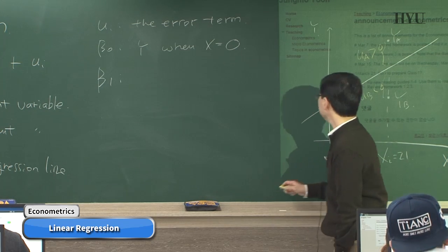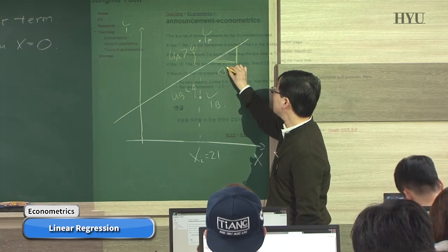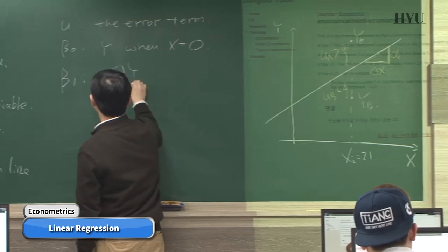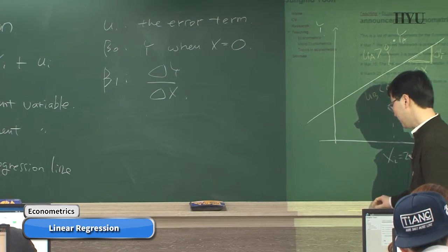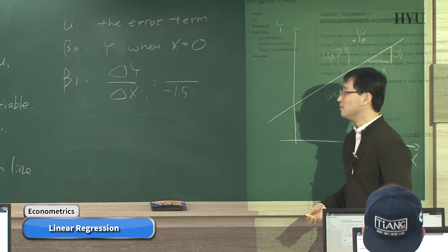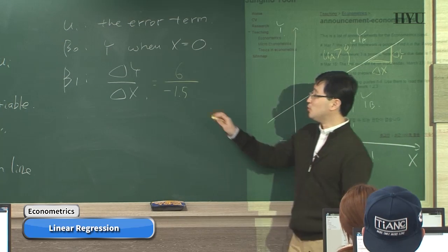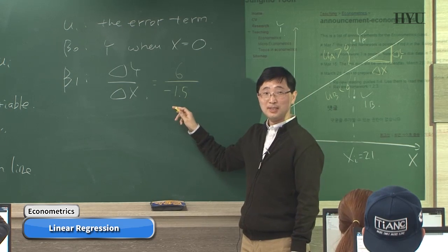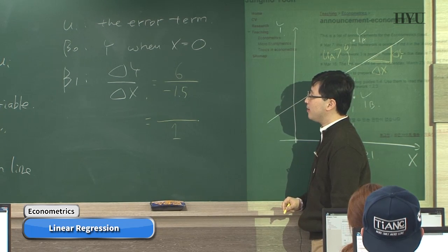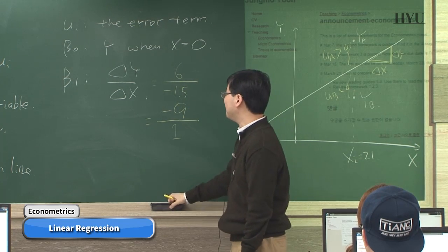What's the meaning of slope? This is a slope, right? The tangent. This is changes in x, and this is changes in y. The slope is simply the ratio. Now, just an example. Suppose that you reduce your class size by 1.5, whatever that means. Now, your test score actually goes up by 6. So this is changes in x, and this is changes in y. But it's a ratio, right? You can simplify such that the denominator becomes 1 all the time. Then what's the value of the numerator? It's going to be minus 9, right? No, sorry. Is it minus 4?